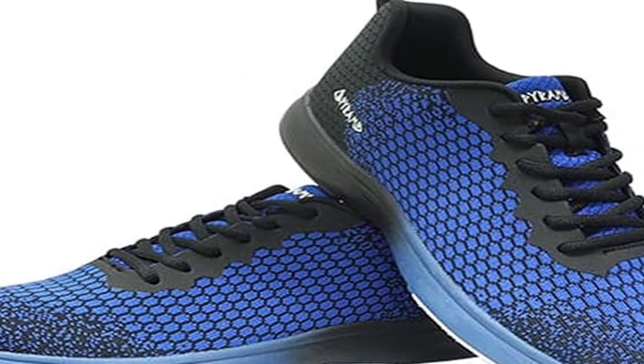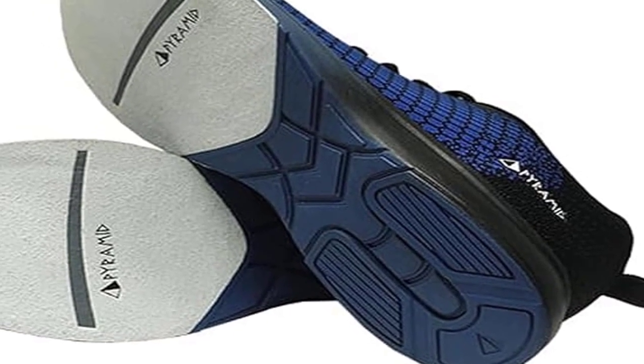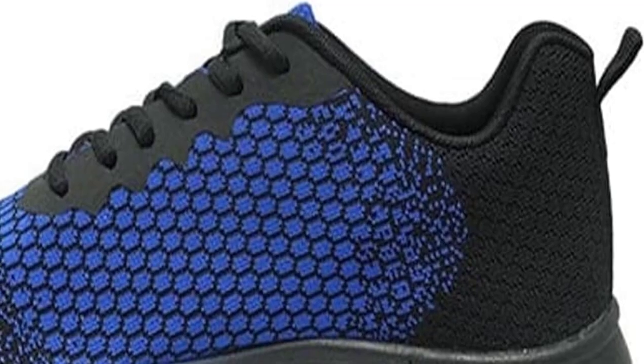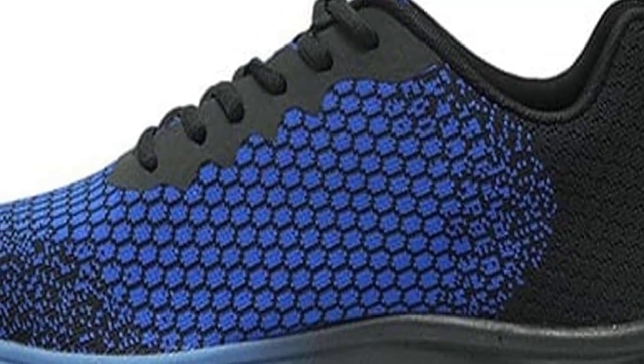Advantages: experience unmatched comfort with Pyramid Men's Path Light shoes. The seamless mesh design ensures breathability, keeping feet cool and dry. Lightweight structure offers easy movement and flexibility. Stylish black and royal blue colors suit any outfit. Durable materials promise long-lasting wear.